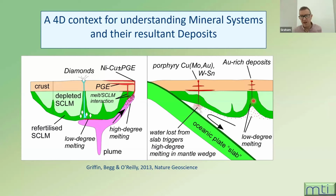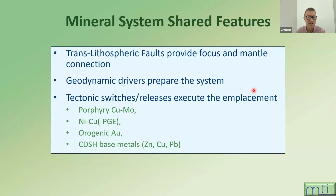And that can be stored there indefinitely until you get the right trigger, usually tectonically induced, maybe decompression melting or a thermal pulse, which will selectively melt those veins and give you gold. So that's the gold scenario. We'll come back to it.